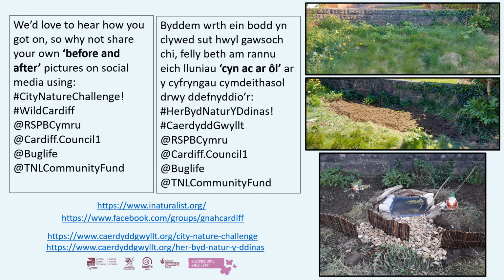We'd love to hear how you got on, so why not share your own mini pond before and after pictures on social media using the @ and hashtags on screen, and also upload any animals you find onto the iNaturalist app.